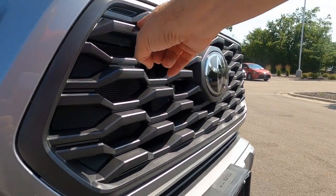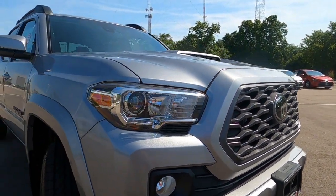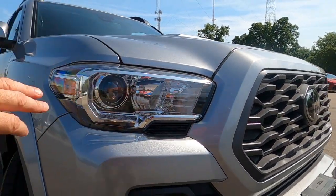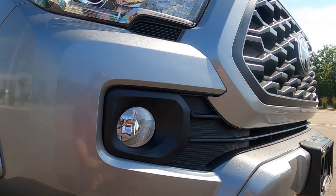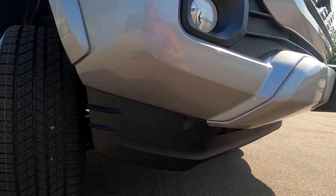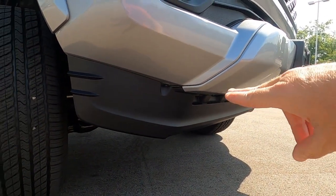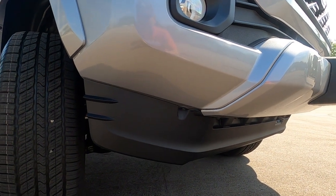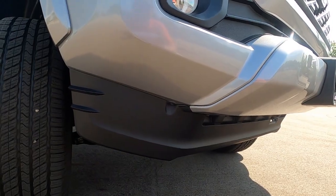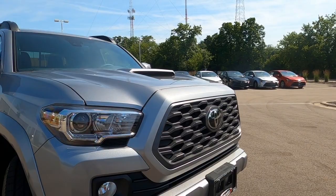The grille is gunmetal gray, painted metallic, looks awesome on here. There's your headlight setup. So we've got a projector style headlight, halogen headlights, and halogen fog lights, part of this Sport package. Now the TRD Sport does have this composite valance down here on the bottom, designed for aerodynamics. If you look at a TRD off-road, you wouldn't get that valance. Also, the bumper covers up front are painted colored to match.